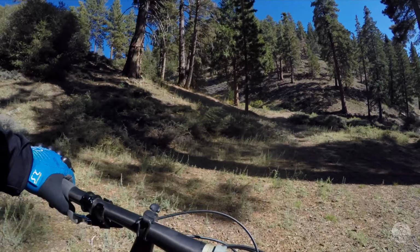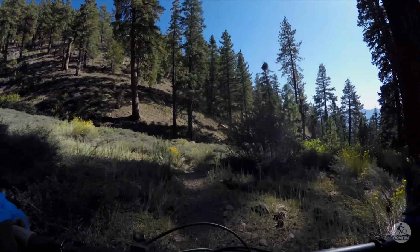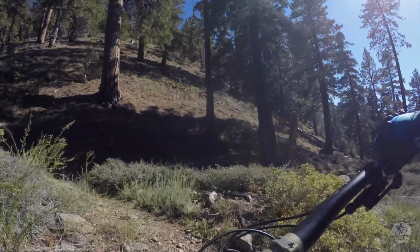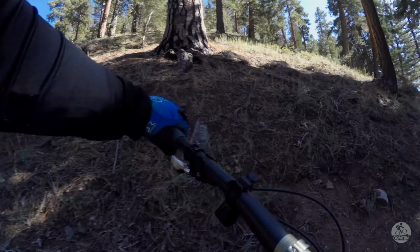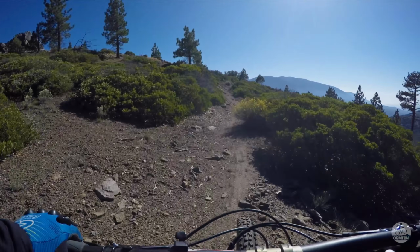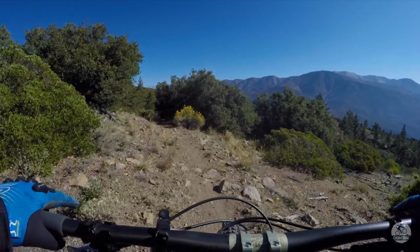Heading out of Wildhorse Campground, you've got a 309-foot climb ahead of you. But the cool thing is, after that, it'll be all downhill. Oh, it's good to be moving.